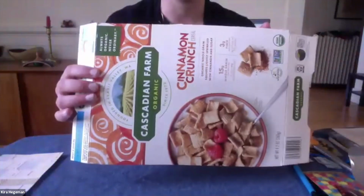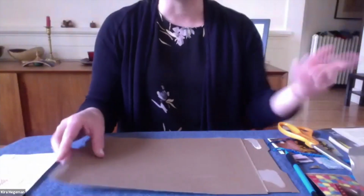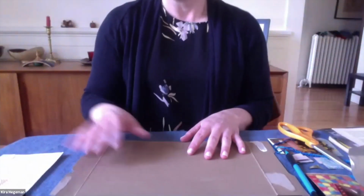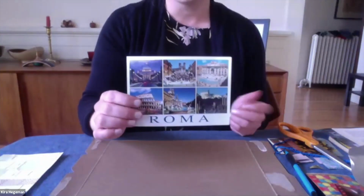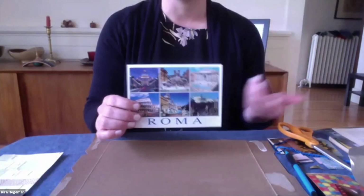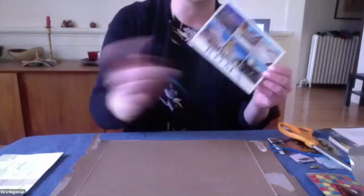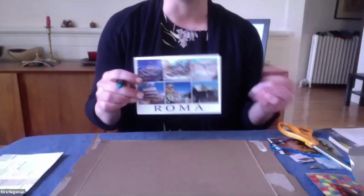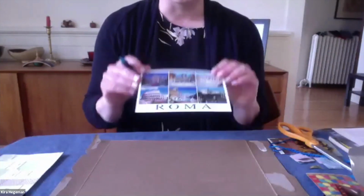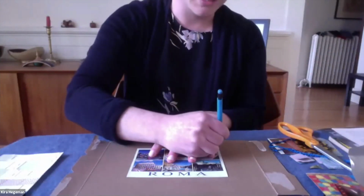So this is a cereal box, but you could use a waffle box or LaCroix box or something like that. And I kind of like to get rid of measuring whenever possible. So I found a postcard that I used as a template, and I thought that was a really good size because then you can keep with this idea of a postcard. It kind of references nature sometimes. And I like this idea of the history of non-digital communication. So I'm using this as a template, and I'm just going to go ahead and trace it.